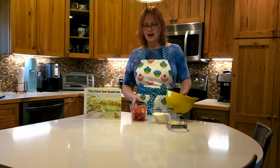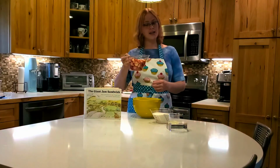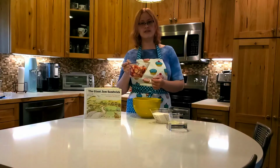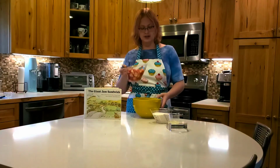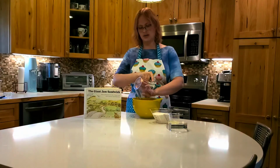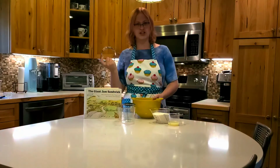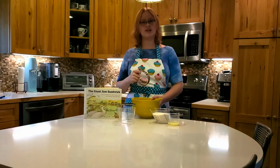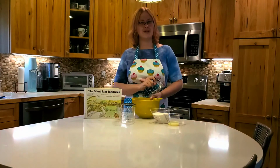So to make our strawberry jam, we're going to take a package of strawberries that I've cut the tops off of and I've quartered them. It makes about 2.5 cups of strawberries. You really need just about 2 cups. And we're going to put them in a big bowl. And then I'm going to take a potato masher to mash them all up. And while we do that, I have a fun song to share with you all.